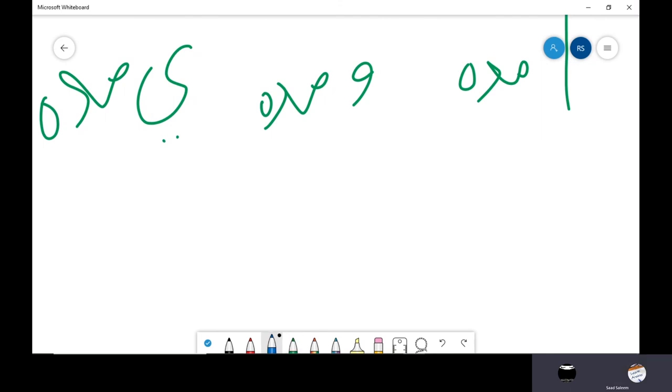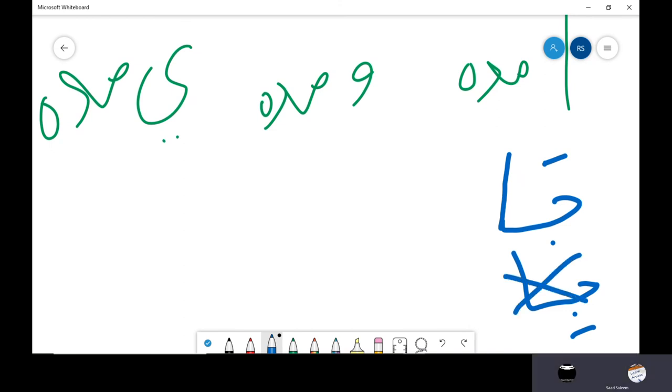How will you distinguish Alif madda from simple Alif? Because of the fata. Alif madda will have a fata before it. For example, here Jim has fata, and as you see, there's a fata before Alif, so it is Alif madda. So the fata makes the difference. Now, is this Alif madda or simple Alif? Just simple Alif, because it does not have fata before it. Next. What is the sign of wow madda?